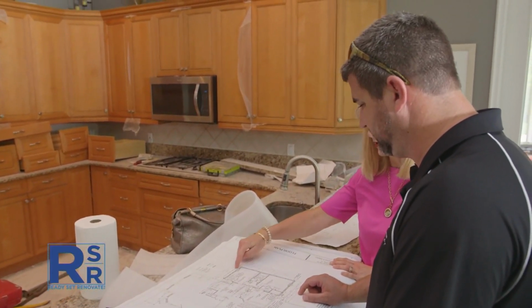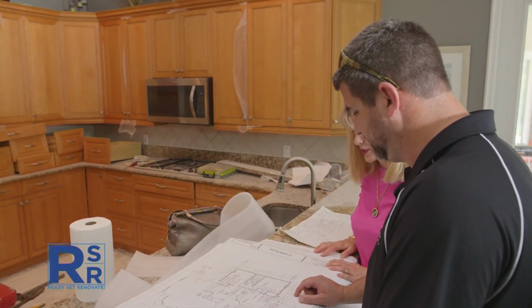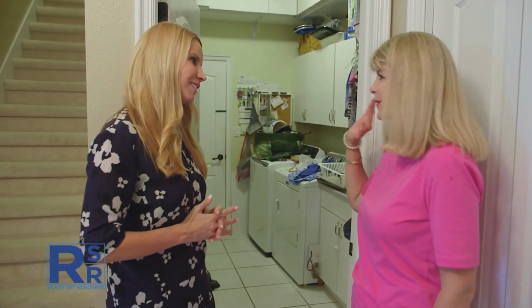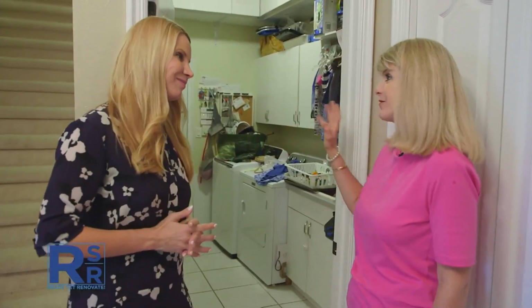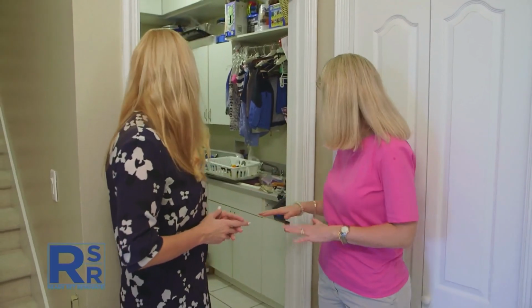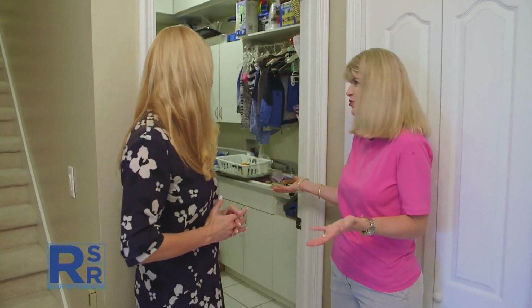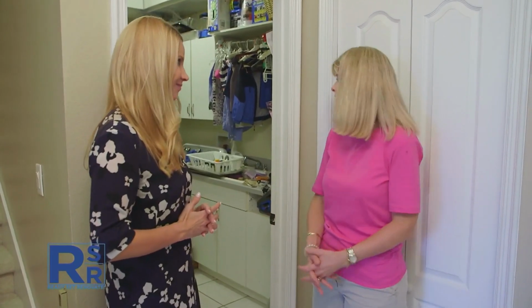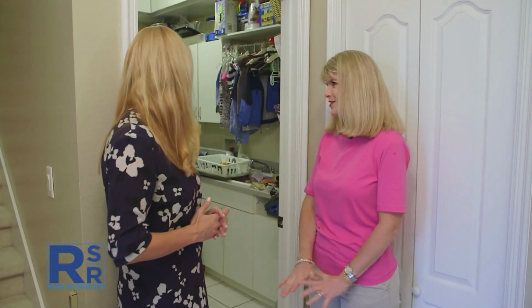One thing Elizabeth won't put on the back burner is the laundry room. You're not a fan of this setup right here. No, their bikes are out in the garage. Our van is there. And so everybody comes right through here. So if the laundry drops, and even to sort it, usually there are piles of sorting right here. And so it's just not at all manageable.